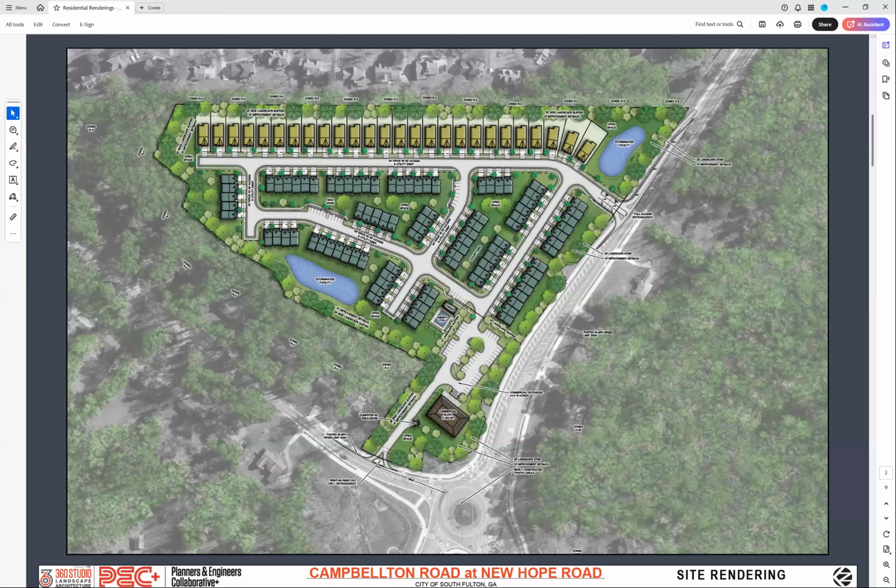And then there's another entrance further up Campbellton Road. Further up Campbellton Road beyond the roundabout? Yes, near the roundabout. The roundabout you can see on the screen. Can you point to the roundabout? Is this the roundabout? Oh, there it is. I got it.